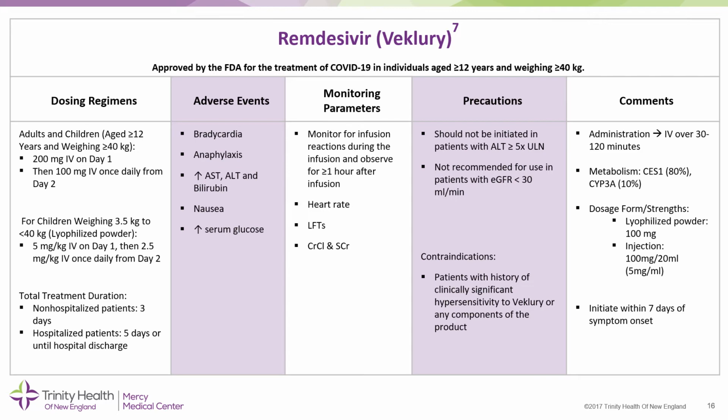It's metabolized by CYP3As and CES1, and it exists in 2 different concentrations. So we have the lyophilized powder, which is 100 milligrams, and that is used for patients that are under 12 years old, from 3.5 to 40 kilograms. And then we also have the injection concentration, which is 100 milligrams per 20 ml or 5 milligrams per 1 ml, and that is used for our adult patient population. We also want to make sure that we initiate this medication within 7 days of symptom onset.